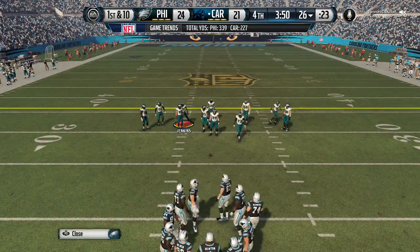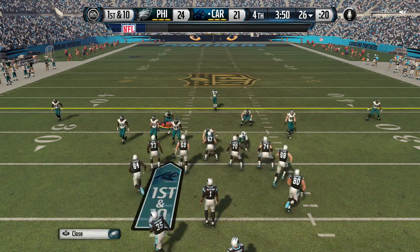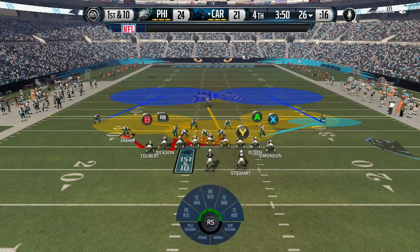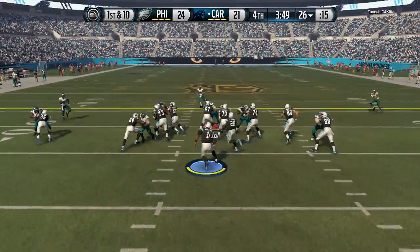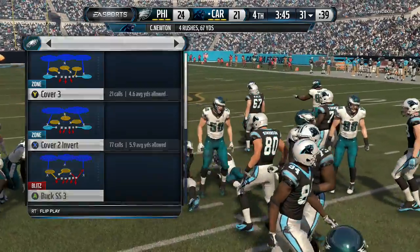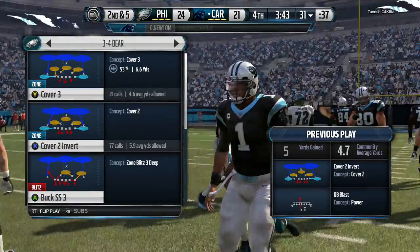The Panthers will come to the line. Still a very close game here in the 4th quarter. The score's 24-21. 1st down at the 26. Newton's tackled down at the 31. Always good to have these types of runs.